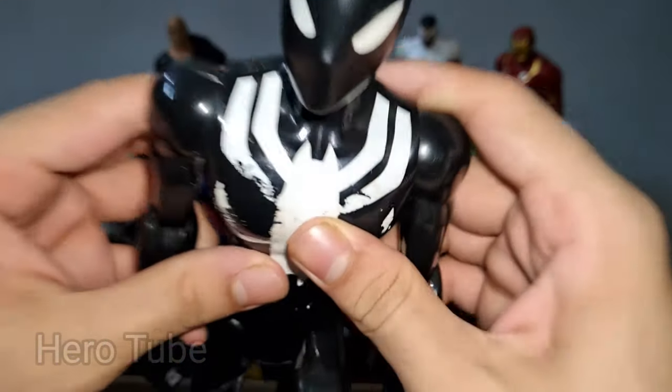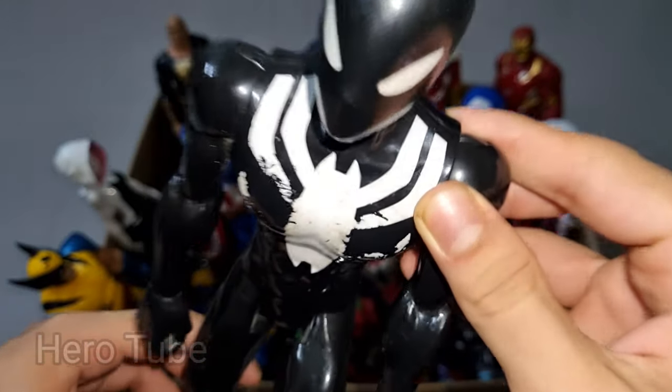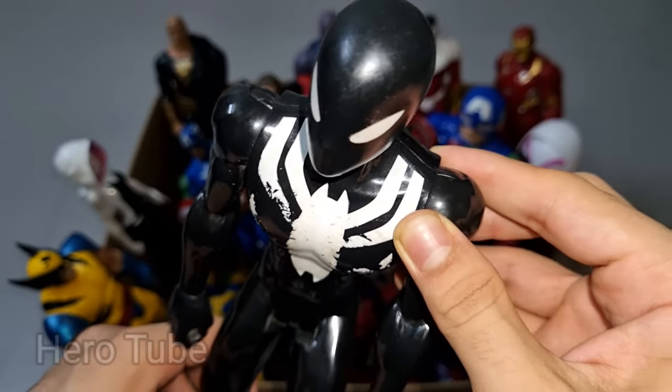This one, guys. Wow, you guys are so cool. The Venomized suit superhero, guys. Wow, this is super cool. And the black suit super villain. This is a super scary, really dangerous villain. This is Black Spider-Man. Because black.